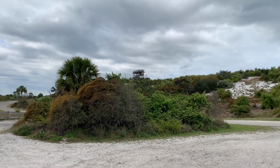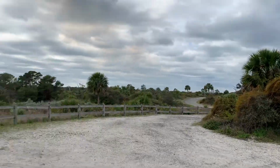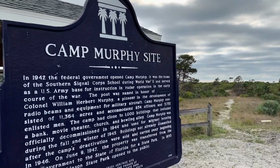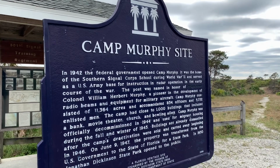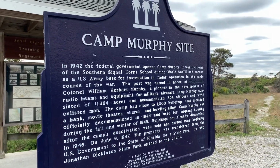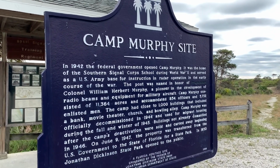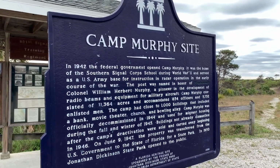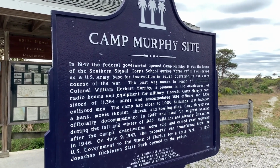Well, up on the hill there is the observation tower, but this is something I didn't know. The Jonathan Dickinson State Park used to be Camp Murphy, a U.S. Army base in World War II. And subsequent to World War II, they deconstructed the buildings and turned the property over to the state of Florida for a state park.